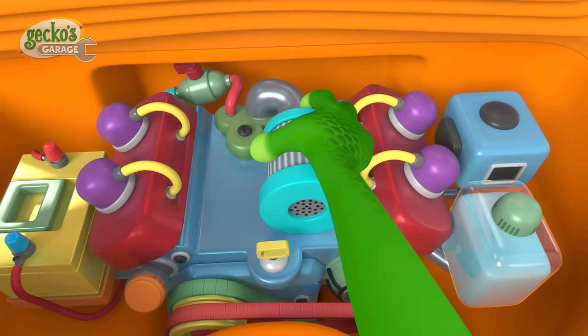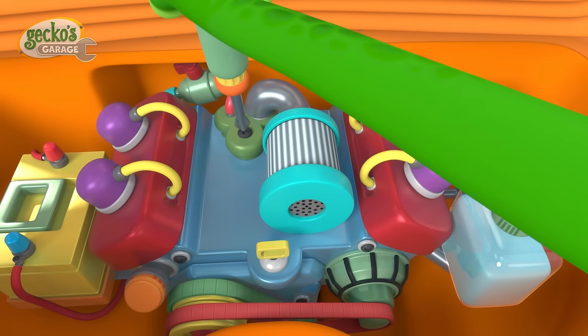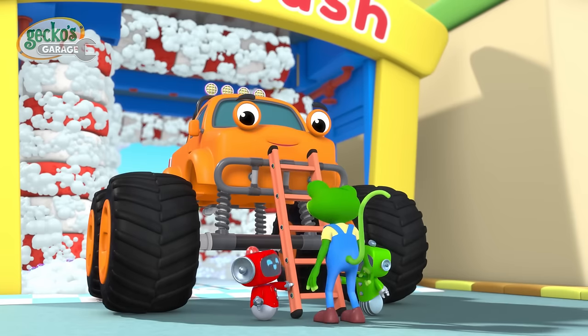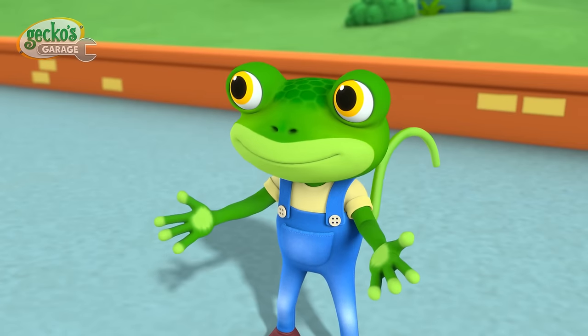In goes the new filter. We tighten the screw, and now Max's engine should run like new. There you go, Max. Now you're as clean on the inside as you are on the outside.